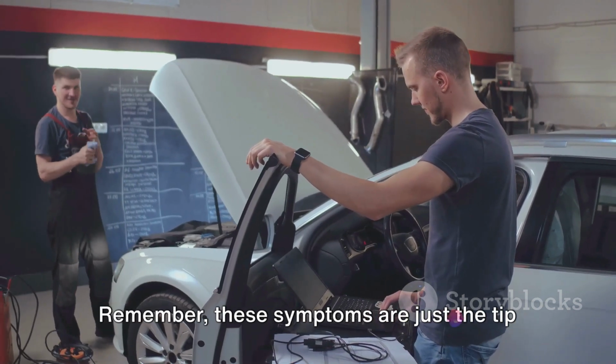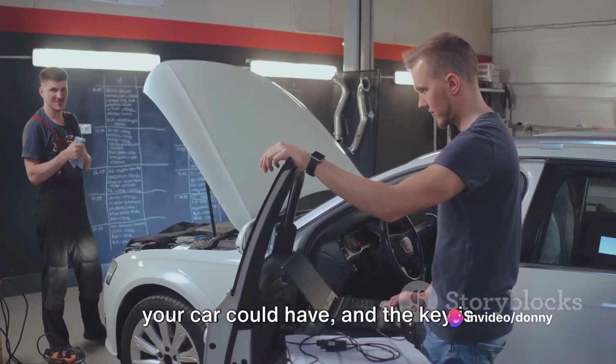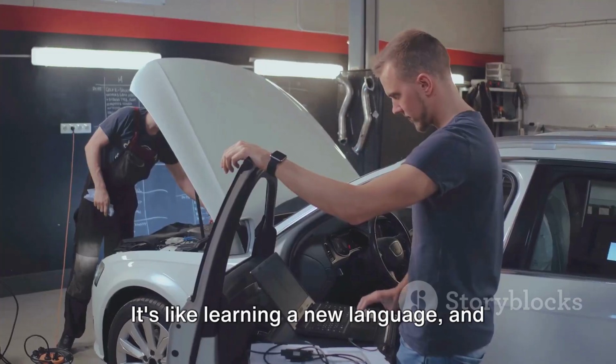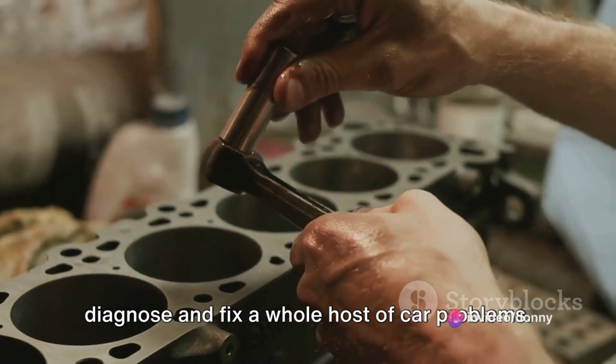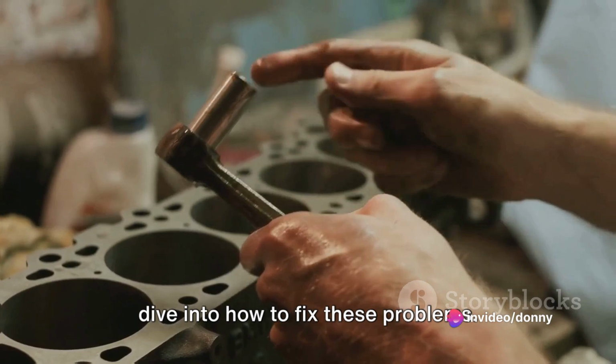Remember, these symptoms are just the tip of the iceberg. There's a whole world of possible issues your car could have, and the key is learning to recognize these signs and understanding what they mean. It's like learning a new language, and once you're fluent, you'll be able to diagnose and fix a whole host of car problems. Now that we know what to look for, let's dive into how to fix these problems.